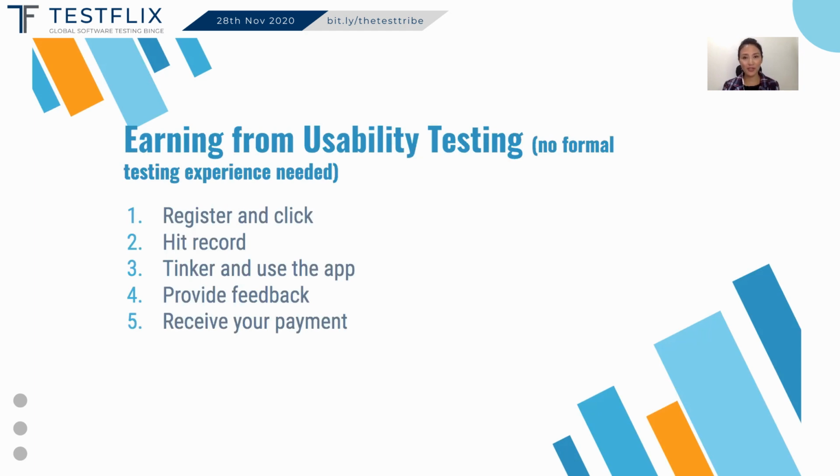1. Register on the sites and click on the task in your inbox. There will be lots of opportunities, but not all are applicable for everyone. Some are for specific gender, country, device, specific bank accounts, and so on. That's why most of them require surveys so that they will know who is eligible for their test.